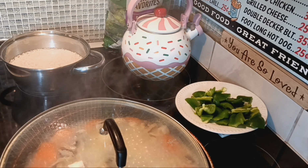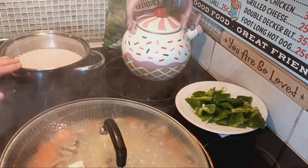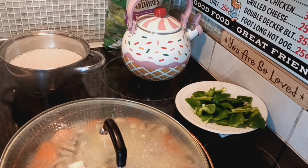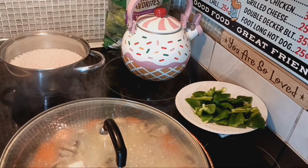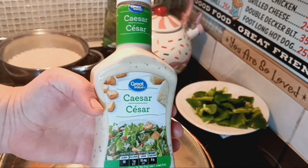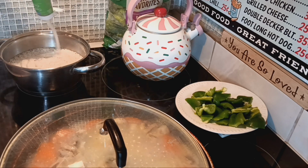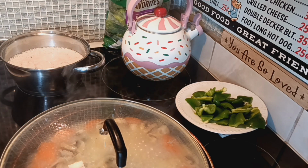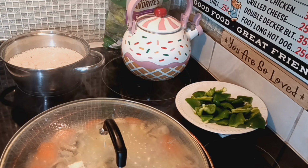Now, I will tell you a good tip that my aunt does when she cooks her rice. She cooks it in chicken broth instead of water, and it really adds so much incredible flavor, but it is high in salt. So today what I'm doing for the flavor, Caesar dressing, great value. I'm telling you, it's going to be infused with a beautiful garlic taste. That's about 3 tablespoons full, and we're not done.